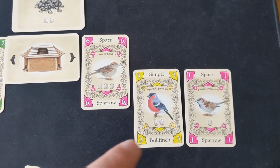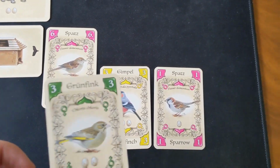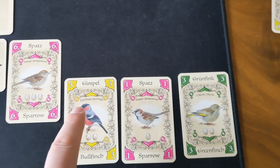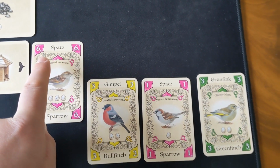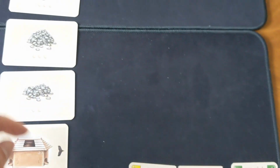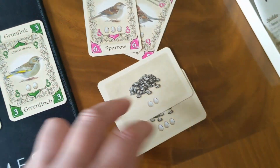There is also the potential for this to create somewhat of a domino effect. So let's say I played this 3 greenfinch here, creating a total value of 7, therefore trumping the 6 here. That would make me take this card, add it to my scoring pile. I was 1 over, so therefore I'll take the first card in the row for victory points.